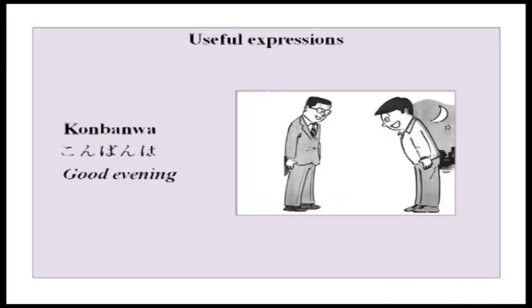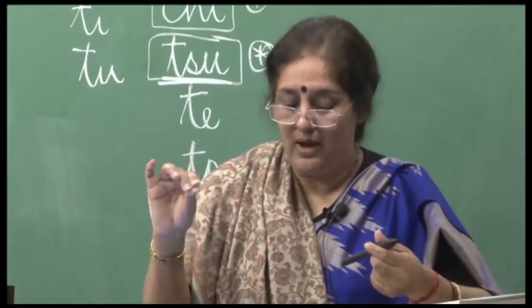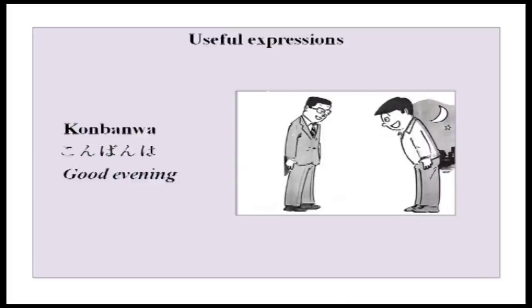Now, we have a simple expression for you. Konbanwa. Konbanwa. Please say that. Konbanwa. So, it means good evening, as you can see very clearly. But please remember this N over here is of course N, but the way it is pronounced is, press your lips like this, close your lips and it is an M sound. So please, konbanwa, konbanwa. Please remember that, it is easier and there is a reason for it. Of course, the reason we will do later when we do more words.